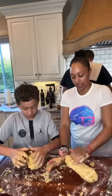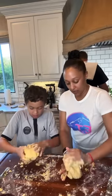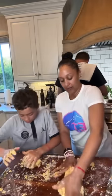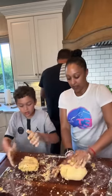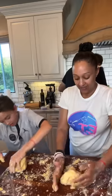So mommy uses the heel of her hand. You see this? It helps. And you fold it. Just play with it like Play-Doh. Yes, it is a bicep workout. Hi, Kimmy. Look at it. Turn it out. So is mine. Okay. Oh, he's moving.